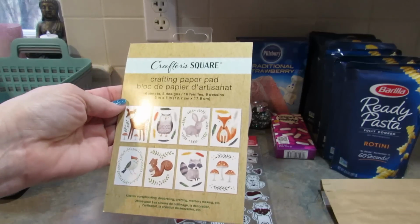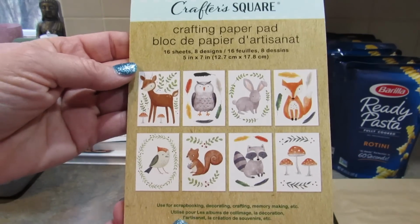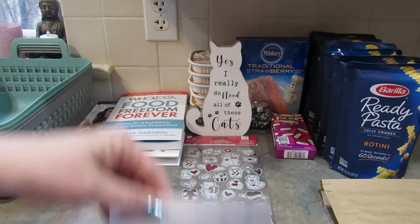And then I picked up this pad. It is a crafting paper pad, and it has all these little designs in there. And I just love them. They're so pretty.